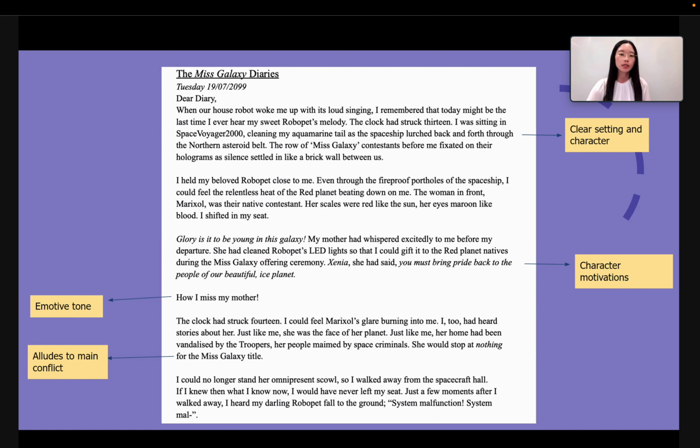You're going to impress the marker from the very first paragraph with very unique and very sophisticated language devices, okay? "I held my beloved robo pet close to me, even through the fireproof portholes of the spaceship." So once again, very detailed sense of setting. We know that there are fireproof portholes. So remember, it's all in the detail. You need to have detail in your setting so that the marker is able to visualize this very well.